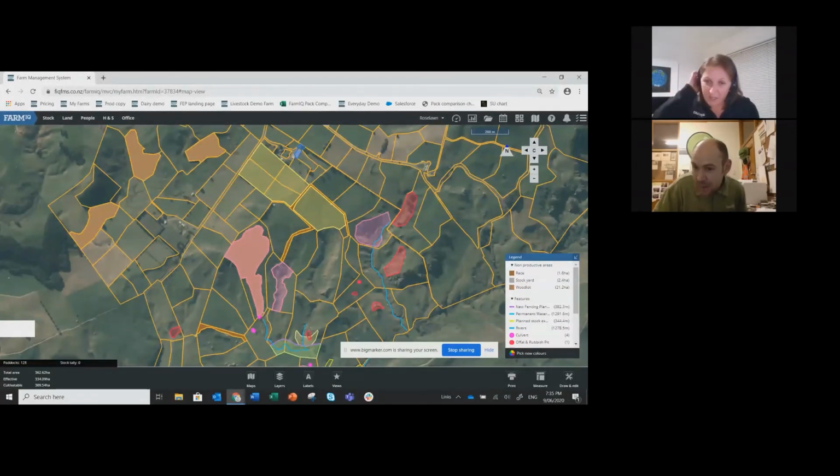Chris P. On the FarmIQ app, is it possible to capture point locations out in the field, like culverts? That's a really great question. I'm going to leave that to you, Alison. Can you do that in FarmIQ? When you're in the health and safety module, you can. So if you're out on farm and you come across a hazard, you can plot it then in there on the phone app.